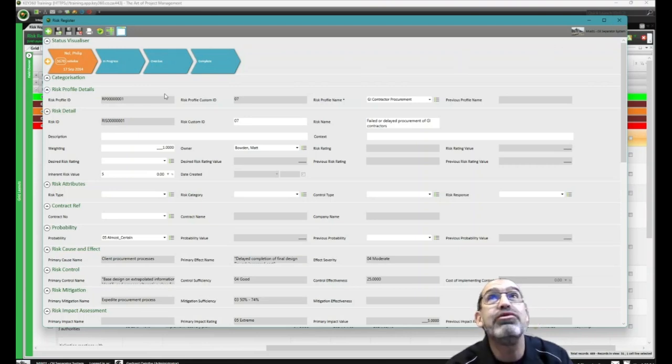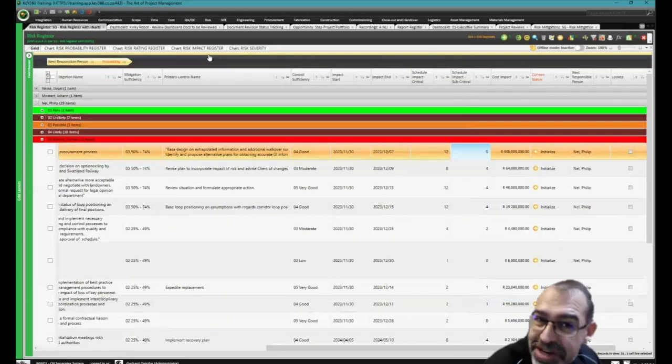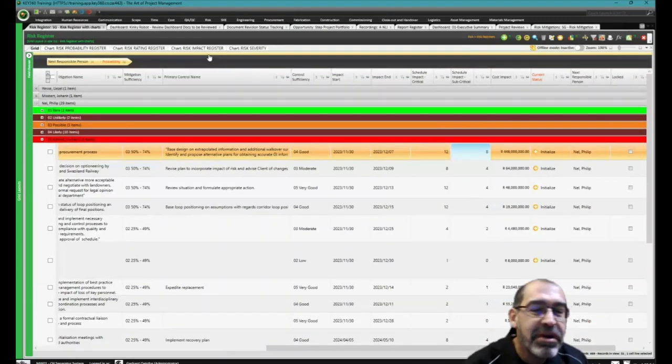And of course, it also means that it shows at the same time who is currently responsible, on whose table it is lying currently. So I would know, same as with a project RACI, I would immediately know who to talk to regarding specific risks.